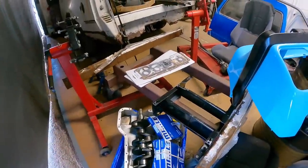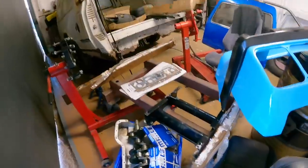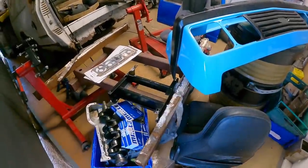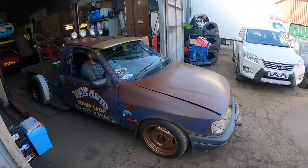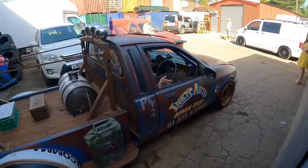Down here, he's been working on making a custom chassis, and once he's finished that, they're going to drop the shell of the van and the front end that I just showed you onto the custom chassis. Inky's just pulling out his super cool P100 rat rod, which I assume is coming with us to the auction today.